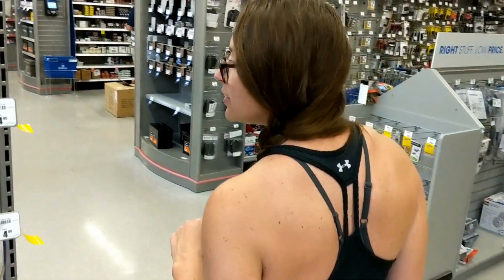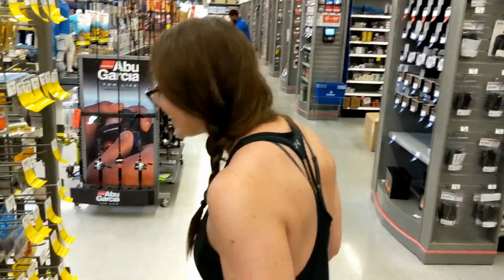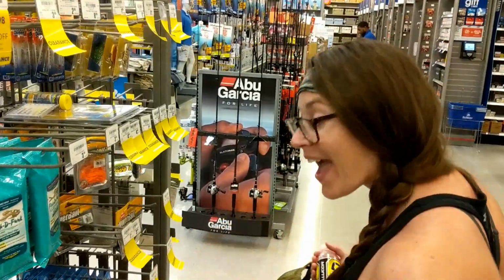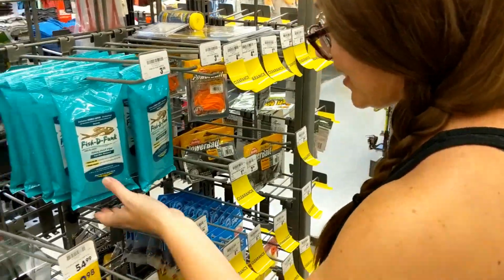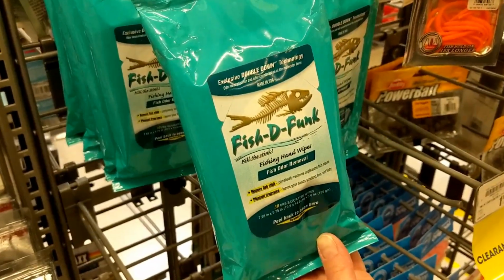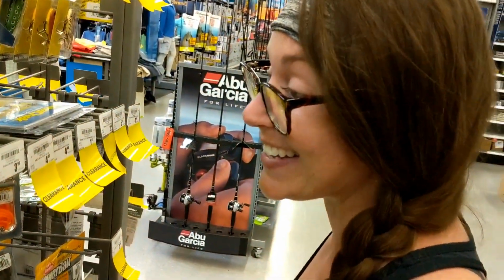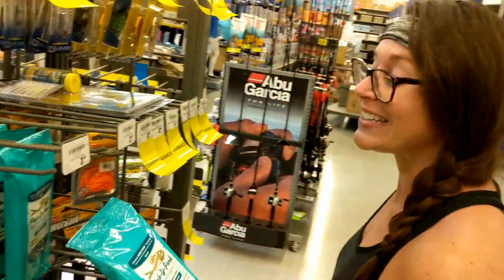Next bait and the final bait can literally be anything, except for a saltwater lure, because we've already talked about that, because we're not doing a saltwater lure challenge today, but we can do one. Let's go. Get some fish defunk wipes. Fish Defunk fish wipes. Fish odor removal. So, are you trying to say that I need some of these? Yes, you need some of those. Because I'm stinky when I come home from fishing.